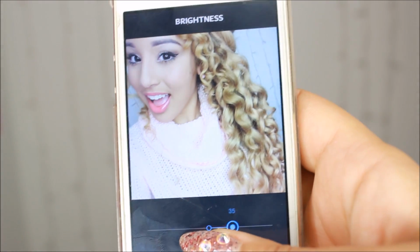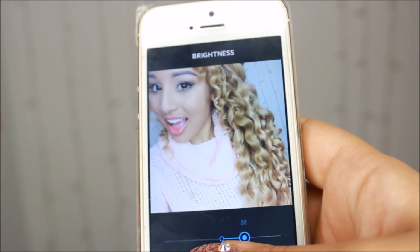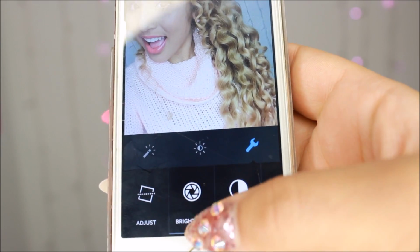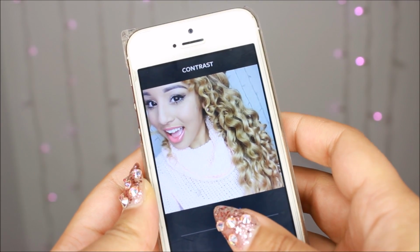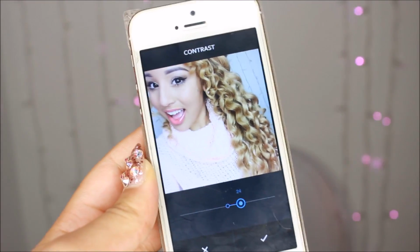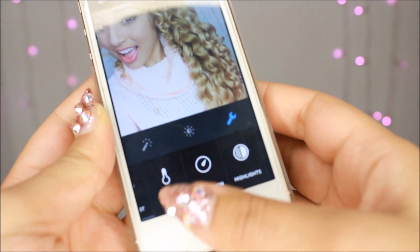Significantly increasing the brightness, my skin looks a lot more flawless than originally. Do you see the difference there? The next thing I do is click on contrast, which is right next to it. By increasing the contrast to about 30, you can tell a big difference. The next thing I do is touch on saturation, which is right here, the little clock thingy.